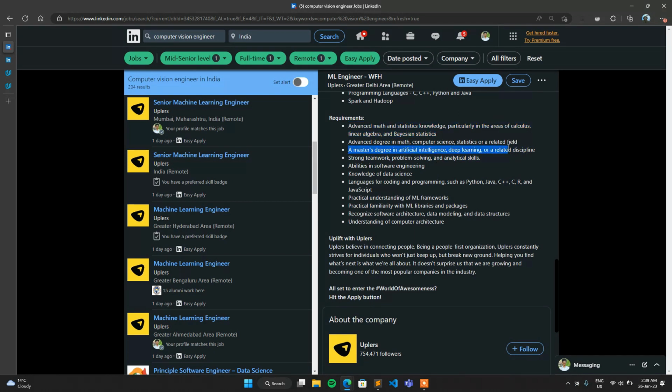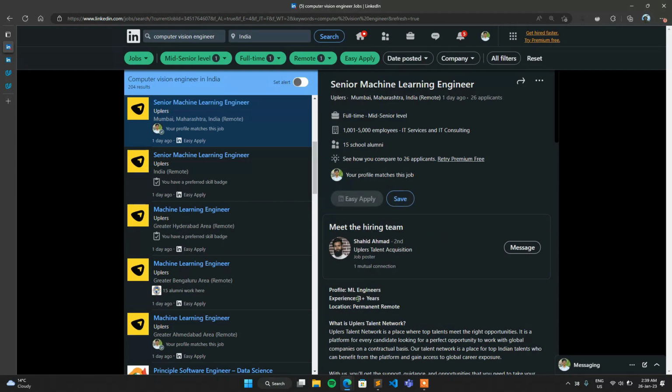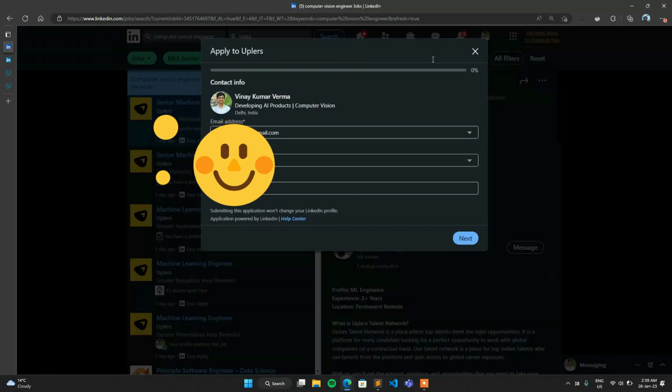Master's degree in AI, it's required. And yeah, so these are the things. So I can also look for senior machine learning engineer. So senior is required for 3+ years of experience. So you can just do these things and you can do easy apply because you've selected this. All the details you can fill.